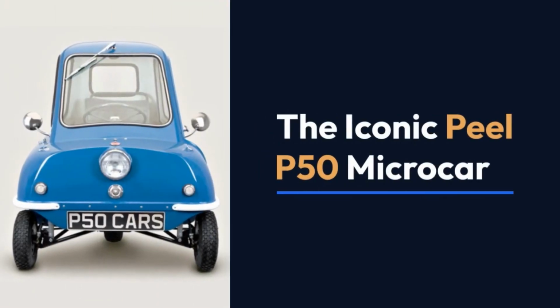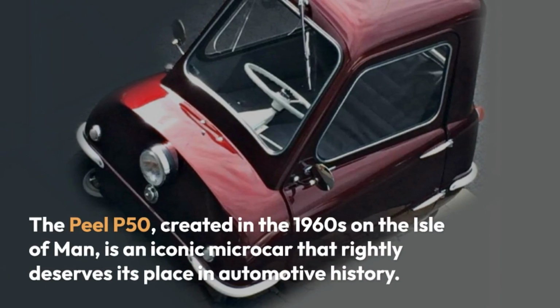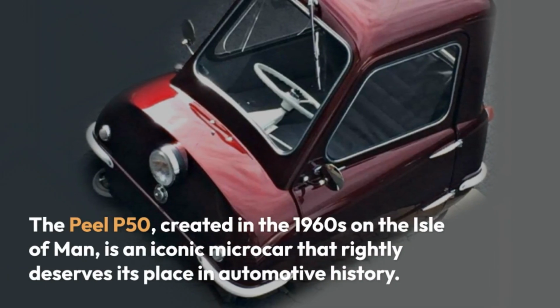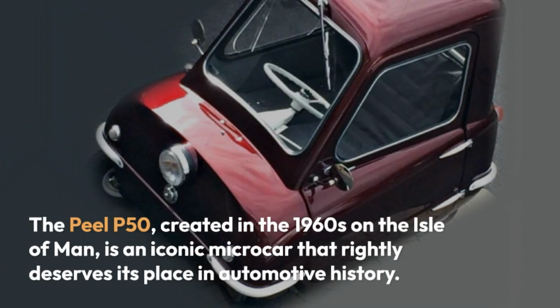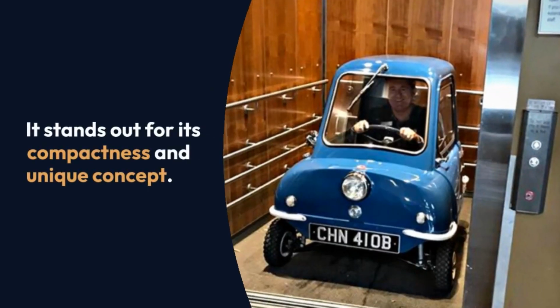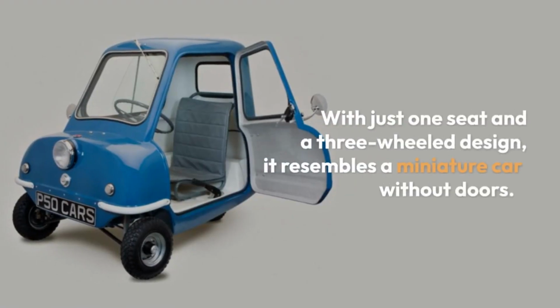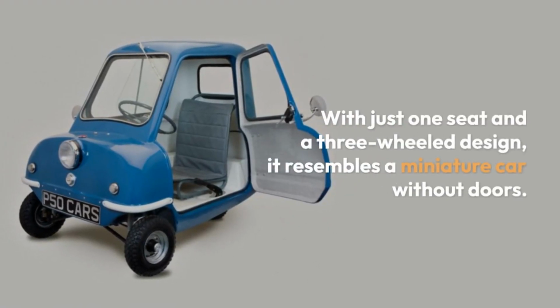The iconic P50 microcar. The P50, created in the 1960s on the Isle of Man, is an iconic microcar that rightly deserves its place in automotive history. It stands out for its compactness and unique concept. With just one seat and a three-wheel design, it resembles a miniature car without doors.